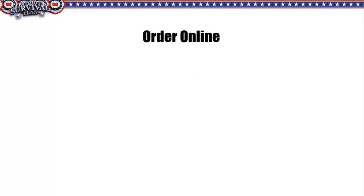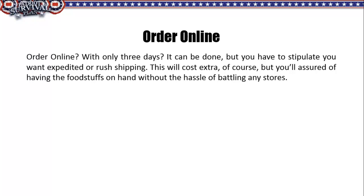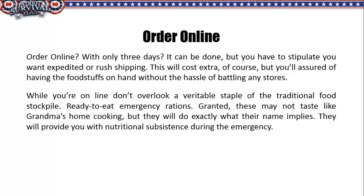Order online. Order online with only 3 days? It can be done, but you have to stipulate you want expedited or rush shipping. This will cost extra, of course, but you'll be assured of having the foodstuffs on hand without the hassle of battling any stores. While you're online, don't overlook a veritable staple of the traditional food stockpile: ready-to-eat emergency rations.